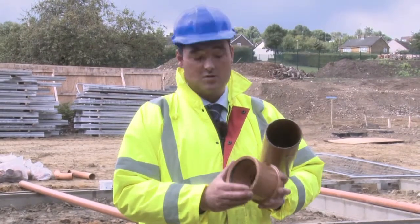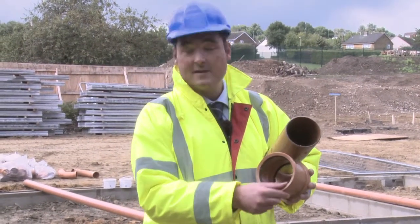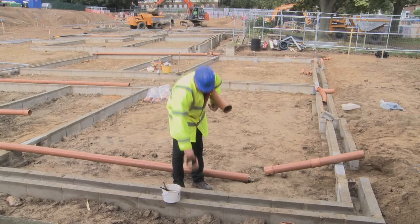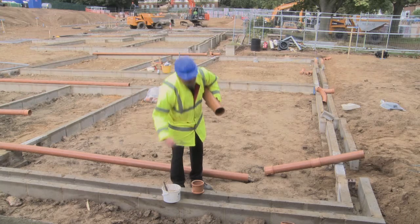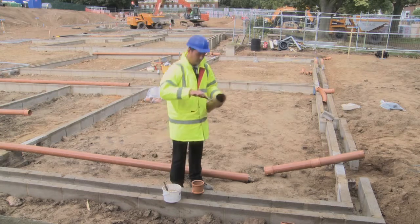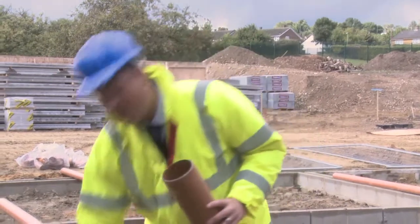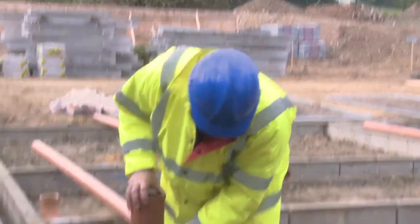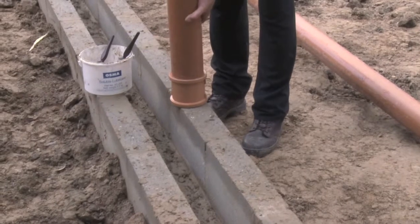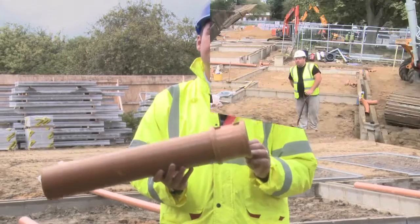One of the benefits of using an Osma fitting is the captive ring seal system. This makes it impossible to dislodge the sealing ring while making a joint. What you would generally do is put the lubricant around the edge of the pipe, we do this for ease of installation. Put the pipe into the fitting and then push down, and there you go, you have a completed joint there that's fully inserted. So the ground workers are ready, let's carry on with the installation.